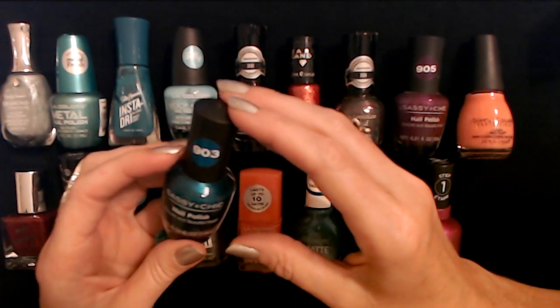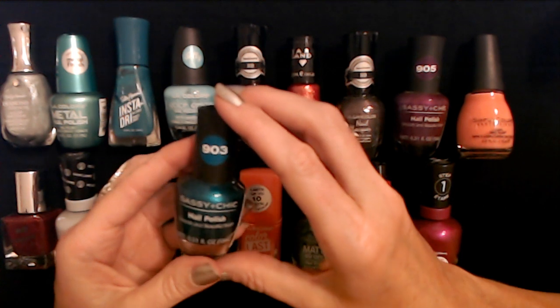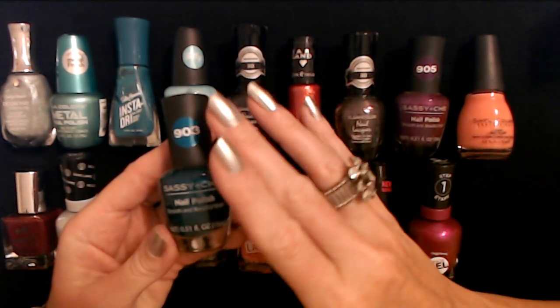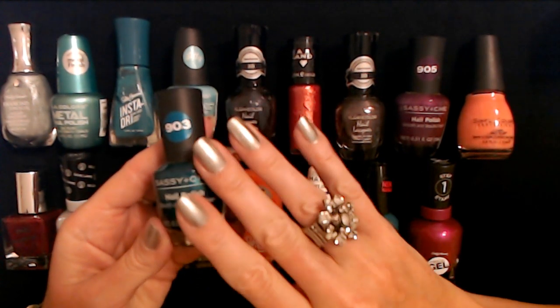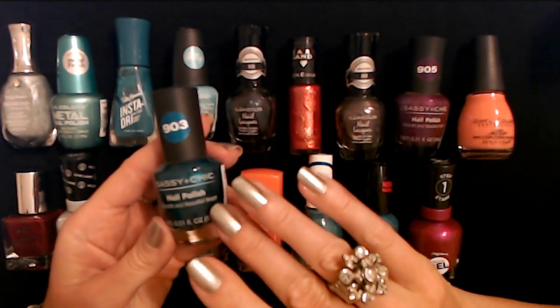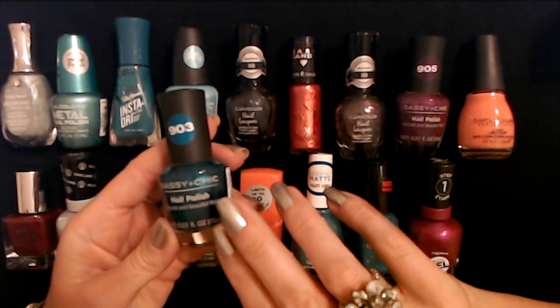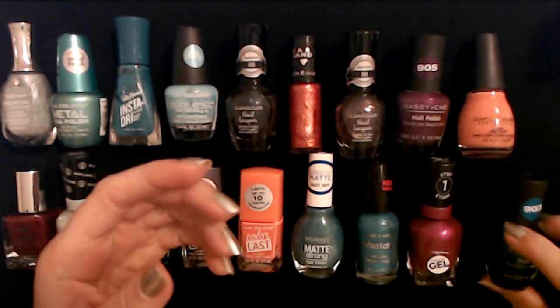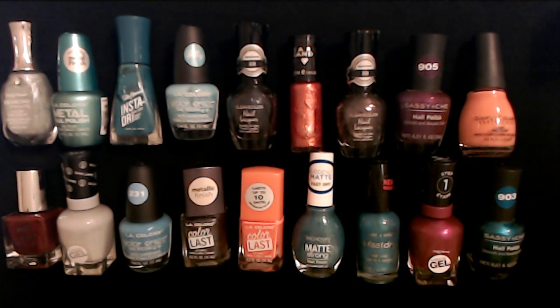This one is just number 903. And again, they don't have a name for it apparently. But they have a lot of Sassy and Chic products at Dollar Tree. I've never seen them in any other store. I mean, it's not to say they don't have them in other stores, I just only see them in Dollar Tree. So there's our first group. Let's clear it out and look at some more.